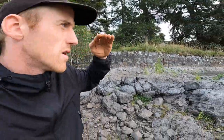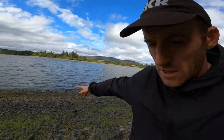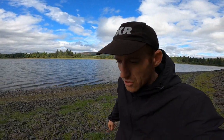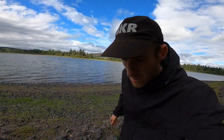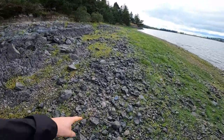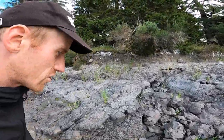So right now, if I was vlogging here and the water was at its normal height, it would just be the BKR hat sticking out the top of the water. See around here where the wind is too? That's what creates all these waves. Sometimes in a storm, you'd be amazed at the size of the waves in a loch. Probably a lot of these pebbles and rocks have just chipped off this bedrock seam that runs along here.